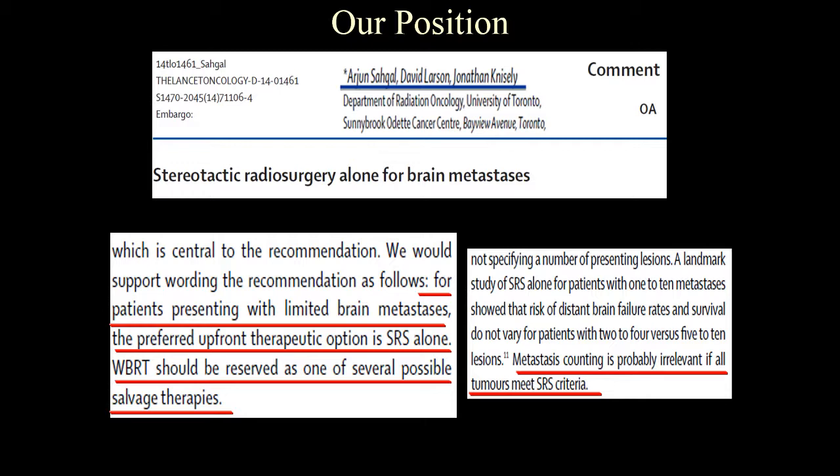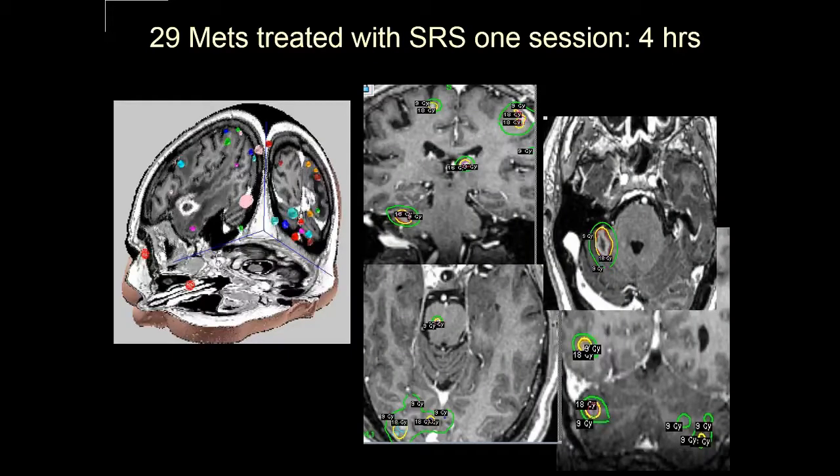Again, this furthers our opinion that radiosurgery is the appropriate choice, and it shouldn't come down to number. There used to be a threshold that if you had 4 or fewer, radiosurgery was appropriate, and anything more than that, we needed to deliver whole brain radiation. We've been challenging that idea, and really, it should be from the technical perspective. Is it technically achievable to treat multiple metastases in the right patient? And so we're pushing it.